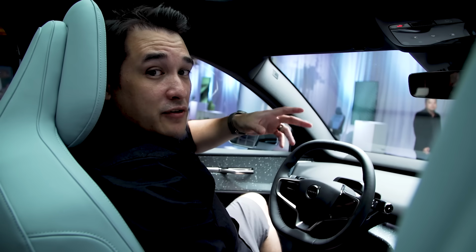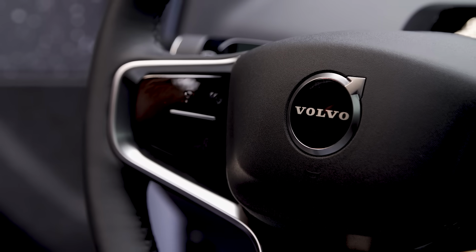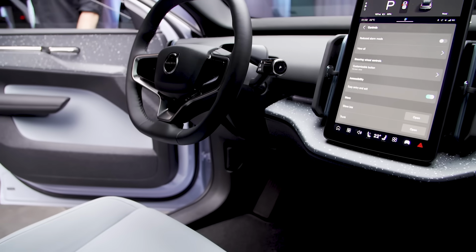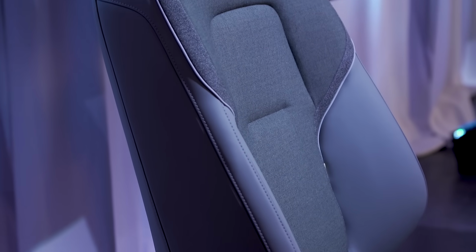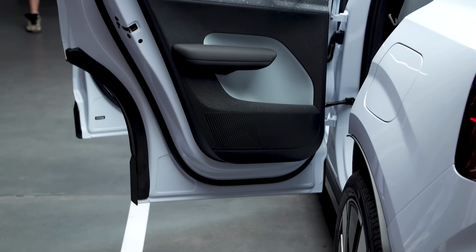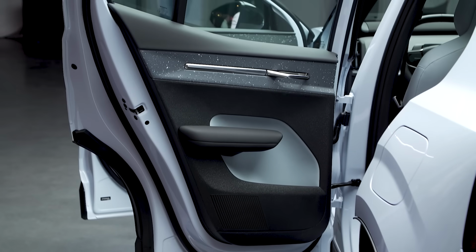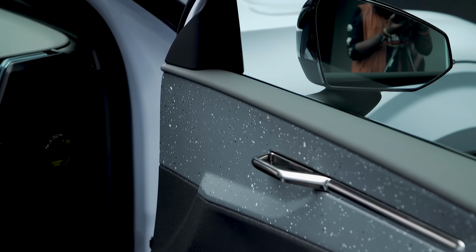So now we're inside the Volvo EX30, and as you can see, Volvo is doing their standard, very minimalist, very simple Scandinavian design. They're relying a lot on recycled and sustainable materials, and you can see that throughout the car. Now, one interesting design feature is the recycled textures that they use on parts of the door and the dash, which reminds me of something like you might find on a mat in a gym, except it's done in a much more adult and sophisticated way.